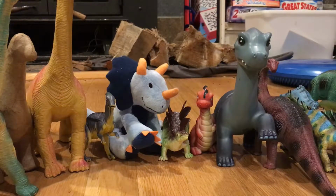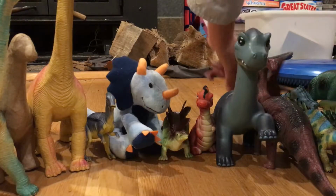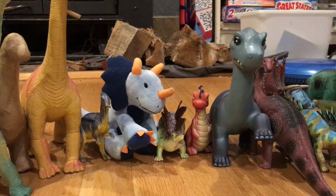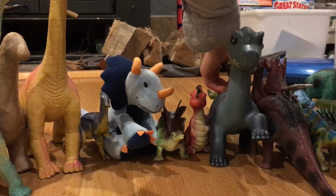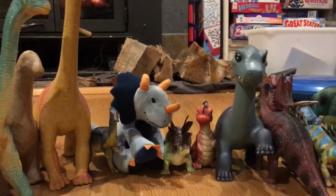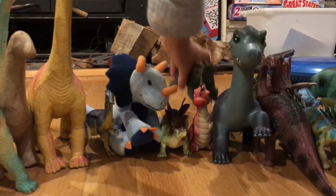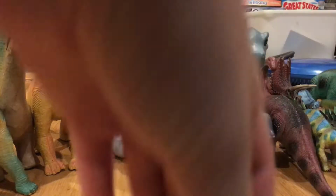Pentacer... No. It doesn't say what it is, but this is not a Triceratops. This is a Pentaceratops. May I get them both confused? Here is another dinosaur. Good thing it actually says its name on it. Most dinosaur toys actually do. There's a Styracosaurus. There is a Triceratops.